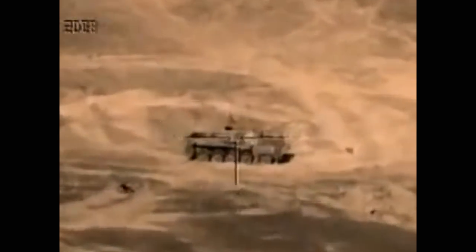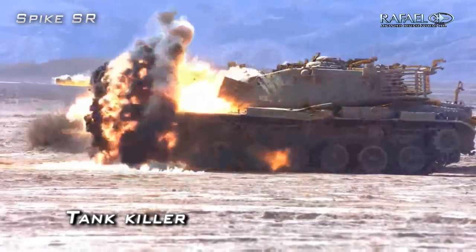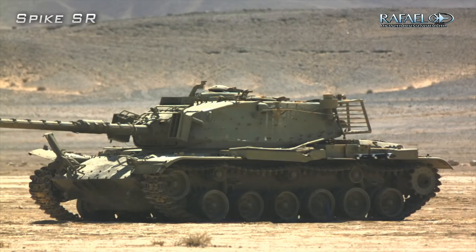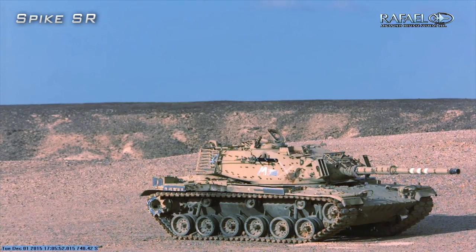Spike MR, the medium range version, is a portable fire and forget anti-armour missile system with a range of up to 2.5 kilometers, which is pretty darn impressive. It can have the option of an additional fire, observe, and update mode of operation if required. The Spike LR is a portable anti-armour weapon system with a range of up to 4 kilometers, which can be operated in a fire and forget mode as well.